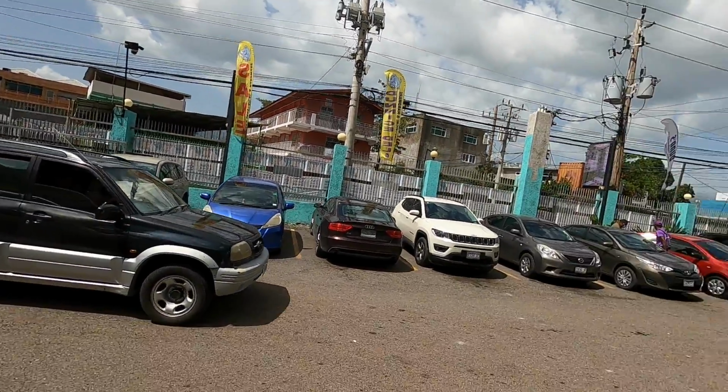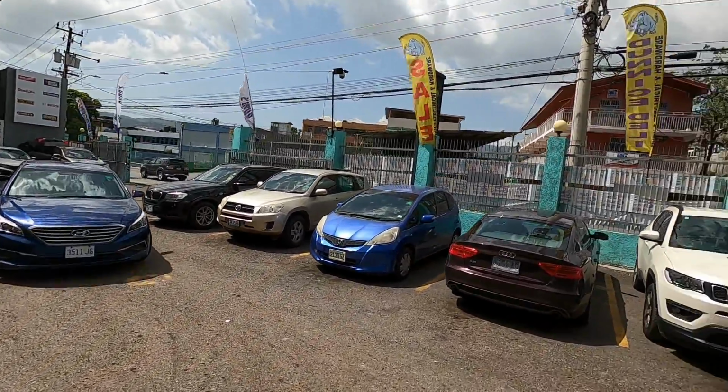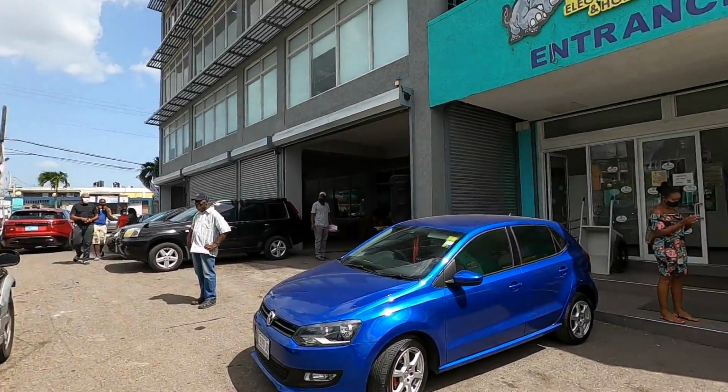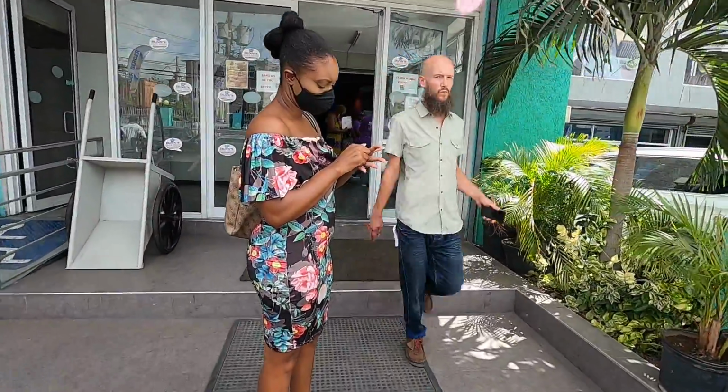It's a buzzing day, right? It's on the weekend actually. It's a buzzing day with activity. A big sale, guys. They had up to 50% off in some areas or more.